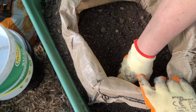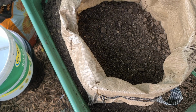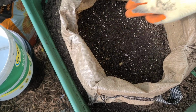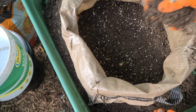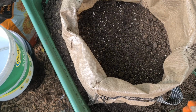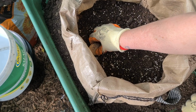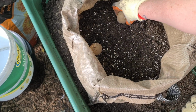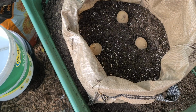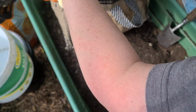So that's enough to cover the ones that I've just put in. I'll sprinkle a bit more fertiliser on the top now, just roughly mix it in. Just put a little tiny bit more on them, I can see the tops of them. Sprinkle a bit more, and I should do them in between the ones I've already done. They'll be fine. Yep, and I'll just top the bag up and give it a label. Let's move it a little bit. Now these can get quite heavy.